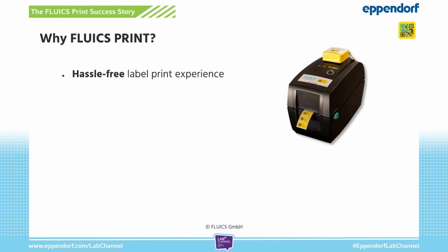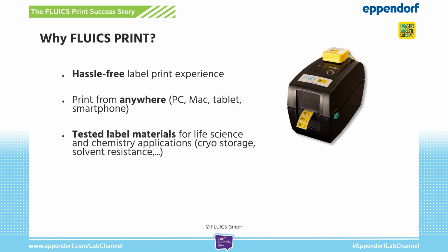The advantage of this is that as the end user in the lab, you have a hassle-free label experience. It's a plug-and-play installation and very easy to install. You can print labels from any device without additional installation of drivers or usage of a middleware. We have put a lot of effort into testing the right label materials, label sizes, font sizes, and coding of the barcodes, so that you can work in a lab and make sure that labels are scannable and do not detach from the vials.